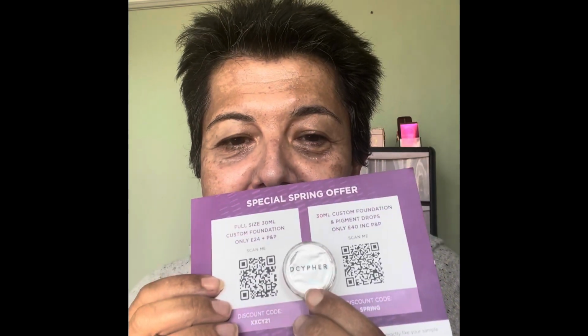Okay, now what is different about this? It's a foundation, and they claim to make a custom-made foundation for your skin tone. All right, now this is how it works. You go onto the site. First of all, it will ask you, do you like your foundation matte, dewy, radiant? What kind of finish do you want? Then it asks what coverage you want. Do you want sheer, medium, or full? And there's all sorts in between. There's a little slider, so you can go from sheer to medium, medium to full, and so on.